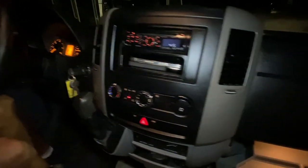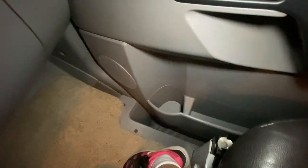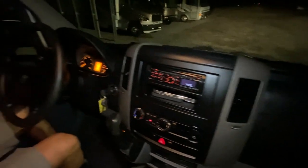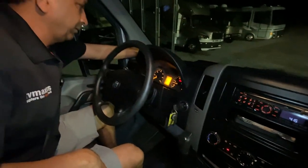Okay, got a little glove box here. Should have a cup holder there. Got a cup holder there. Should be one on the door. And I've got another cup holder up here.